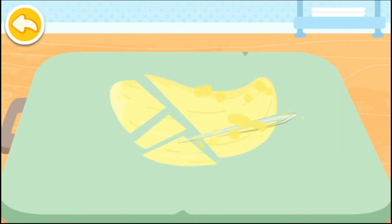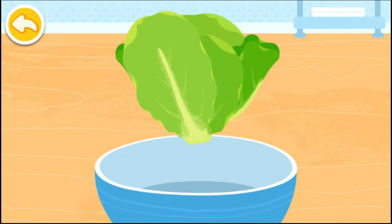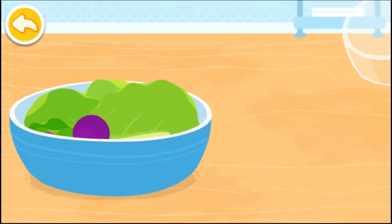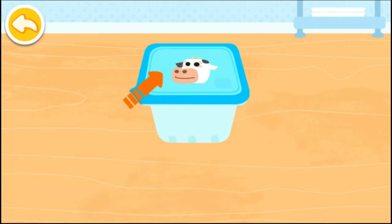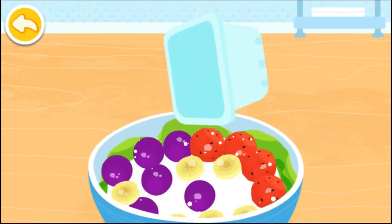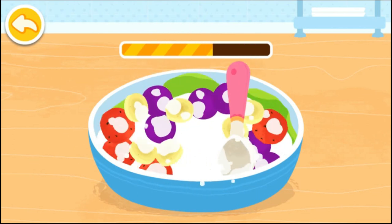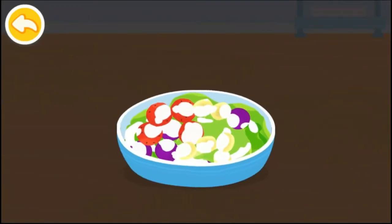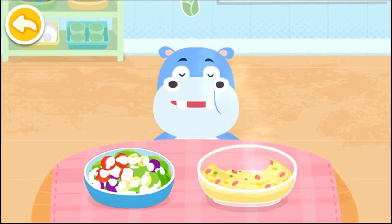Slide to cut the ingredients. Lettuce enables you to poop easily, and it is also rich in vitamin C. A cup of yogurt a day keeps you healthy and fit. Juicy and sweet fruits will sweeten your smile. Nutritious dish is ready. Let's serve them to your friends.